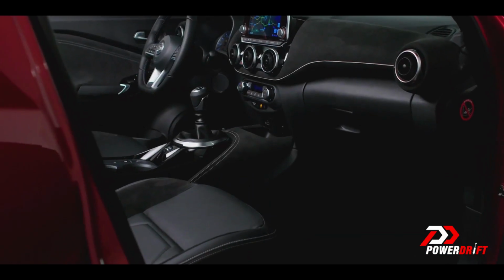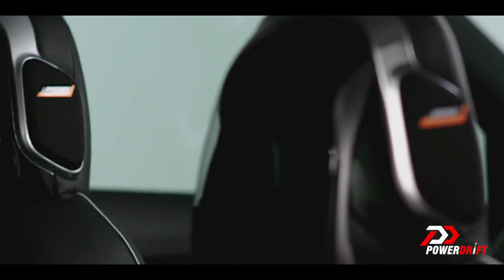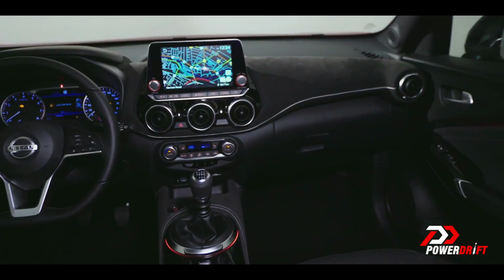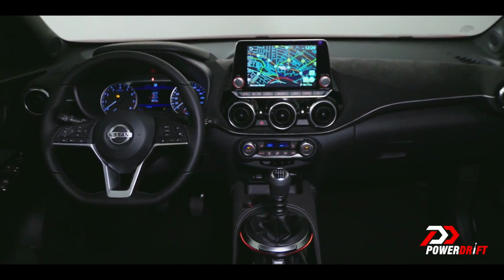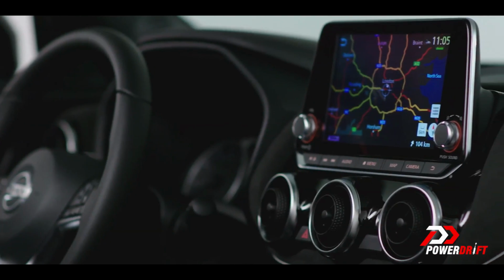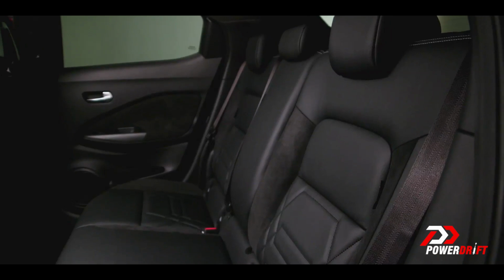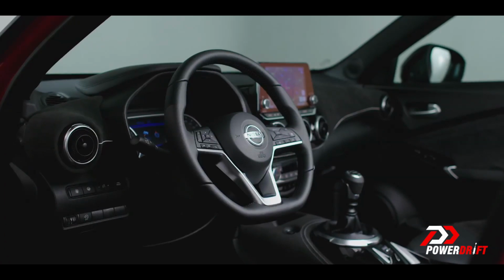The interiors of the Juke are just so luxurious and quirky. Nothing like you've ever seen in an SUV this size. You would have expected slightly inferior interiors, especially when this is the smallest of all 3 SUVs showcased, but no, it felt premium.